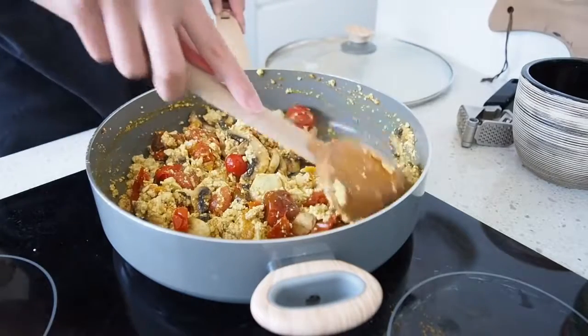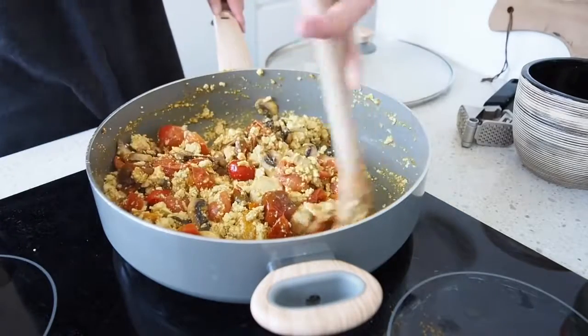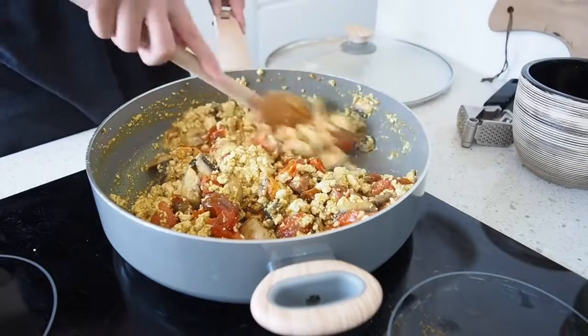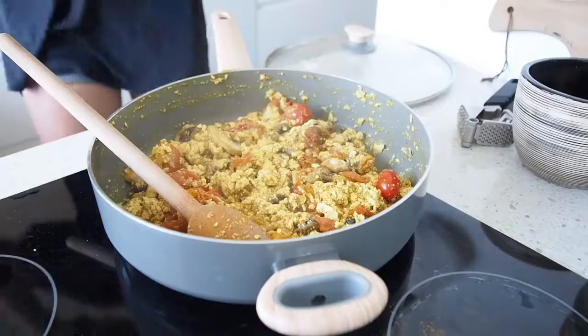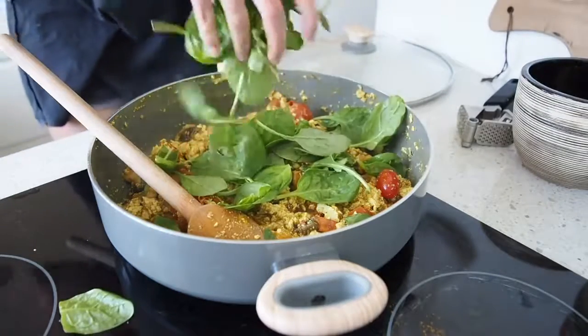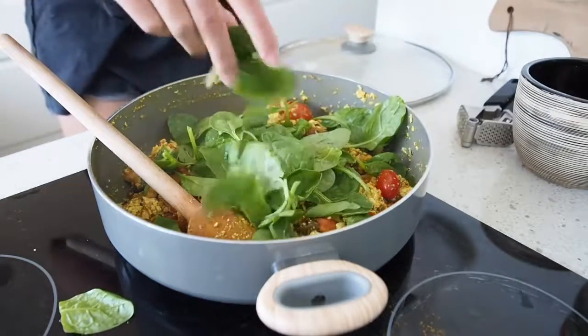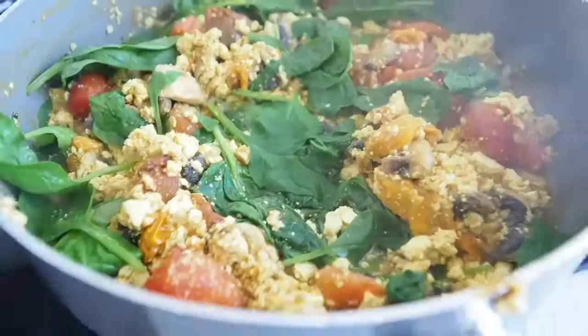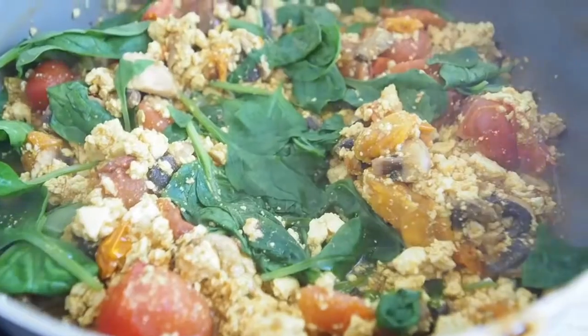And then I add in the curry powder. I like to add in a generous amount, as you can see. And then I just let that cook for another 5 or 10 minutes to make sure that the spices are cooking in. And then I add in the spinach and just put the lid on for a few minutes until it's wilted through like that, and it looks so good. I'm actually really craving this right now.